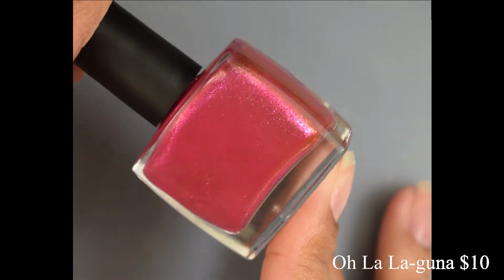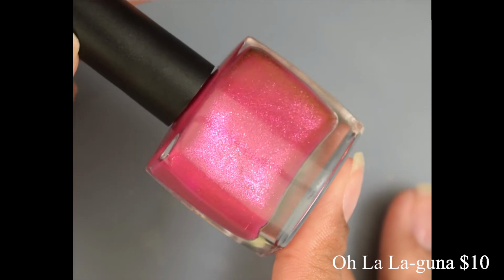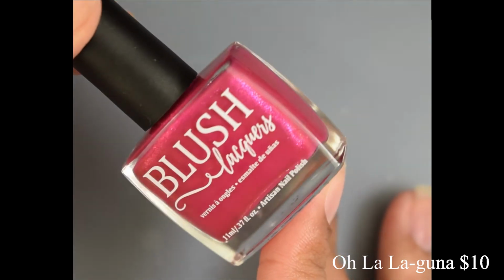And next we've got Ola Lagoona. This is a magenta with a pink shimmer and subtle shifts of orange at extreme angles. On release, this one will also be 10.